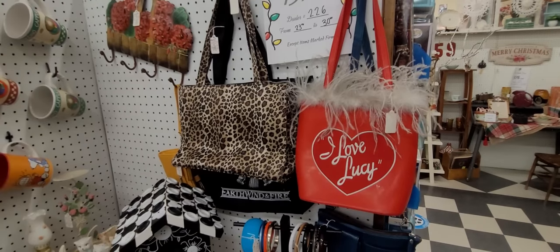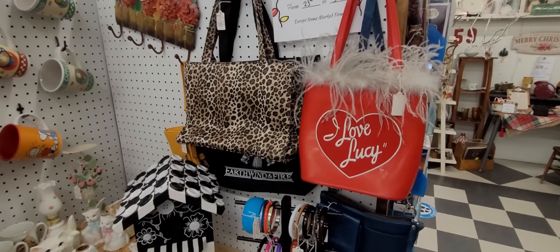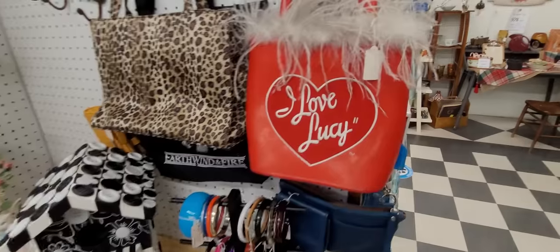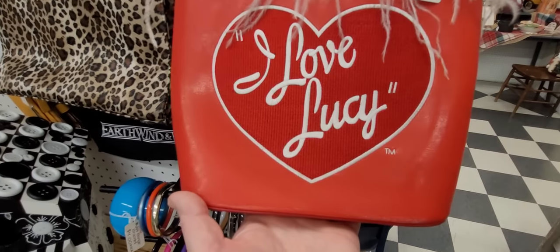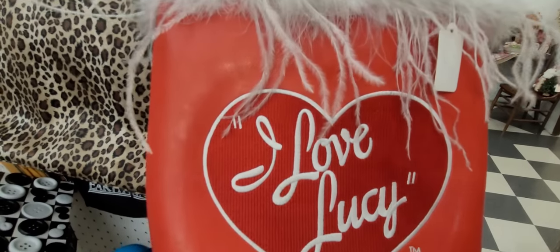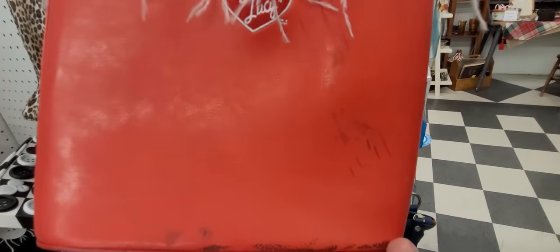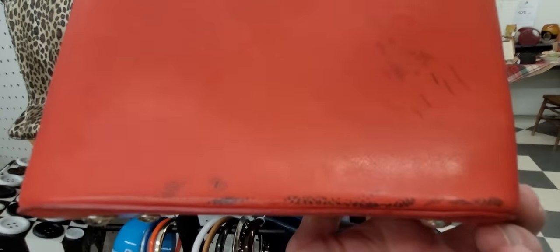I would so pack this purse up for resale. I would. But I'm going to tell you why I can't. And I know that you can clean them. But look here on the back. I wouldn't even know how to begin cleaning that.